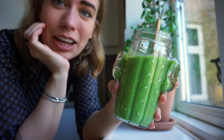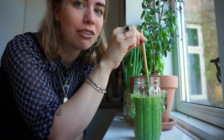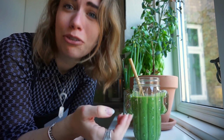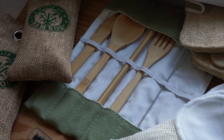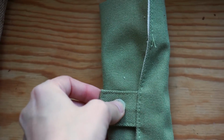Hello, smoothie. I got this in a thrift shop, and it's a little cactus, and I use it every time I have a green smoothie because that's my level of humor. Then we have a little bamboo straw because I'm going to take this with me when my mom arrives. It's just really difficult otherwise to drink it. You don't normally use a straw, although I have kind of a lot of them. And the cutlery picnic set that World of Bamboo sent me had a straw, so I thought I might as well use that as well.